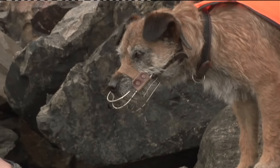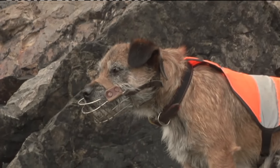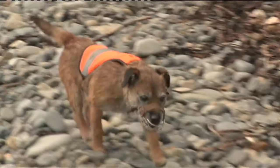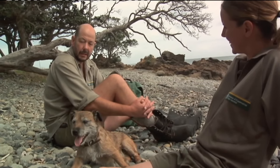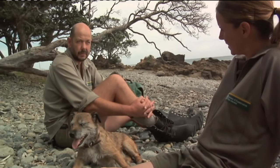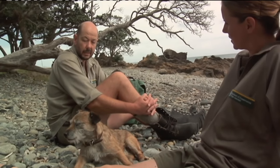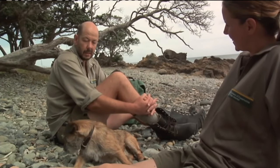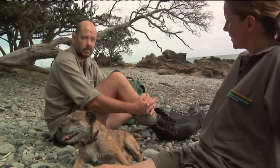What's Jack's job in DOC? He's our quarantine tool for the offshore islands in the Hauraki area. The Mercury Island group and the Aldermen Island group are rodent free, and we intend to keep them that way. So he's one of the tools that we use to make sure that no rodents have come ashore on any of those islands. We go out there every 6 months and go around each and every one of those islands just to make sure that they're rodent free.